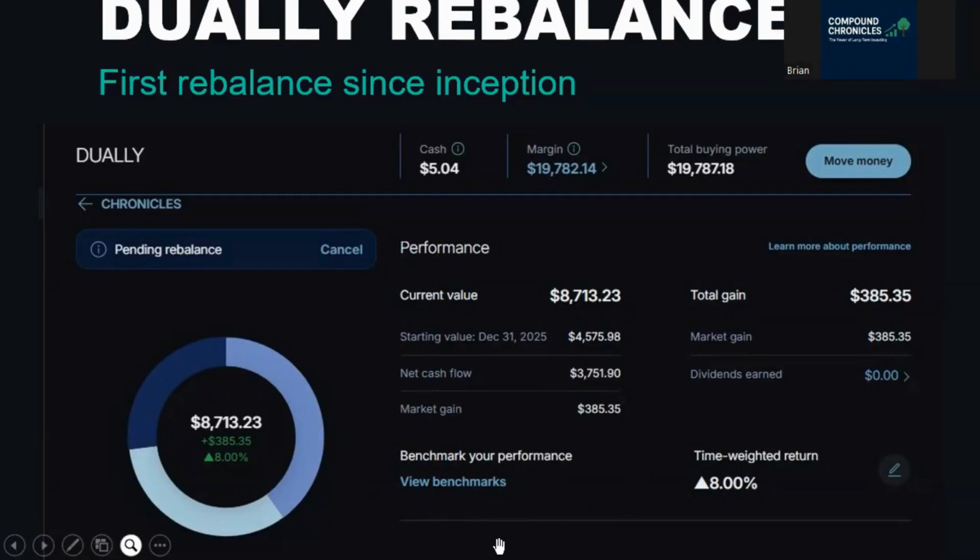But this month, Dolly is keeping the same allocation, which is QLD, GLD, or I use IAUM, which is a gold, cheaper expense ratio gold fund, along with DBC, a commodity fund. So that is my three allocations in Dolly. It is up 8% for the year, as you can see right here. We're up about $400 on that $8,700, which again, I'm slowly building this Dolly out to about 20% of the overall allocation. But we're doing pretty good.